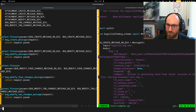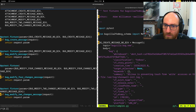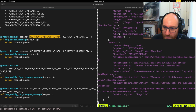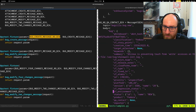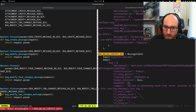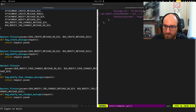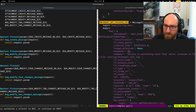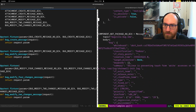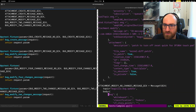First let me not waste my time doing this. Okay, so this one we are using, right? Yes, we are using it. I feel like the latest ones are not the ones that we are using. It wasn't such a great idea to do that in the end, but anyway. No QA contact is not something that I use. Okay, you're gone. Of course, the other one, same deal. Component not package, am I using that? I am not using that. Gone. All this work for nothing. Yeah, of course, this one is not going to work either. All this cut and paste was done for nothing. That's annoying.